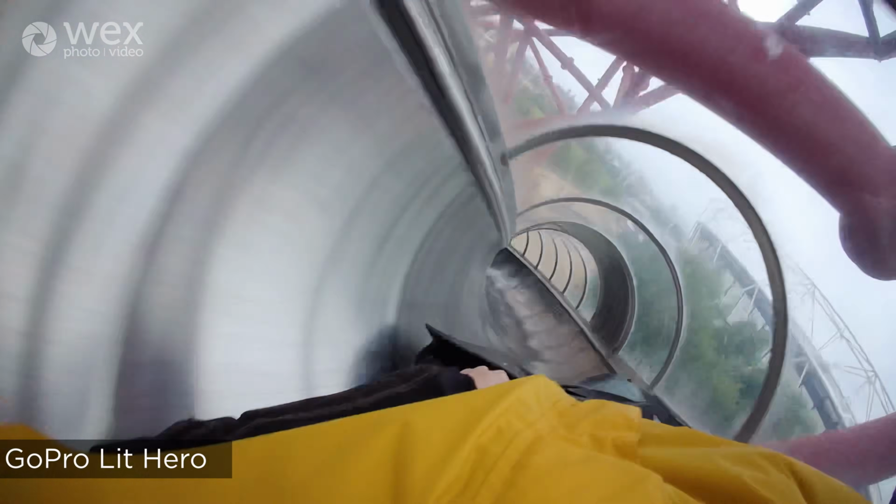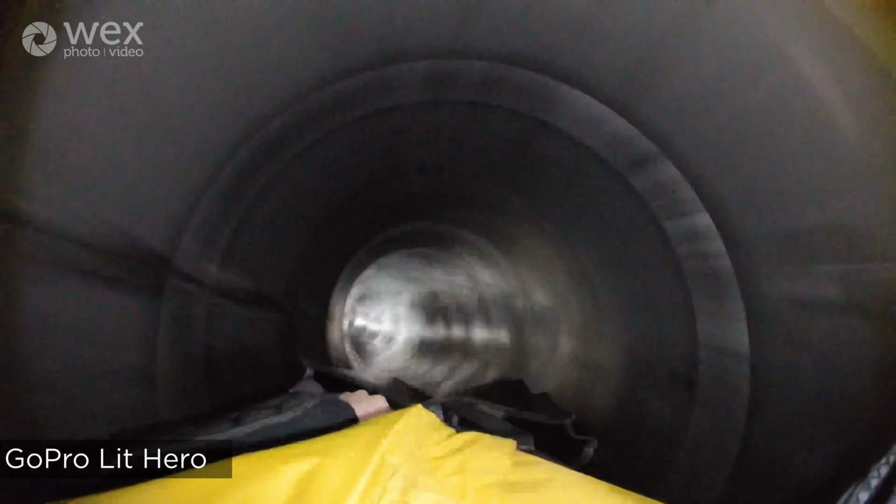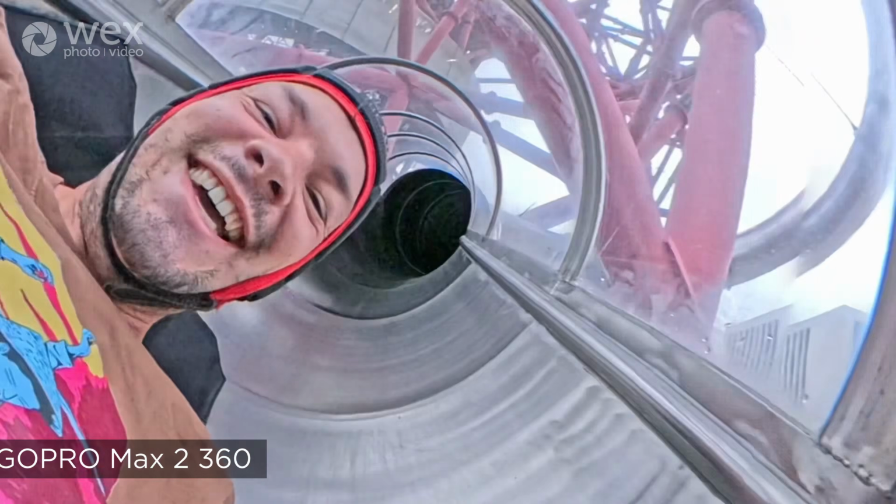When we were going down the slide, I was using the 360 cam, but Tiffany had the Lit Hero, and the slide was really dark. Most of the slide actually wasn't open, so it was really dark in there, and I'm sure you can see that Tiffany's shots actually look really good, whereas my shots are going to be completely pitch black. So it just shows you a really good use case for it.